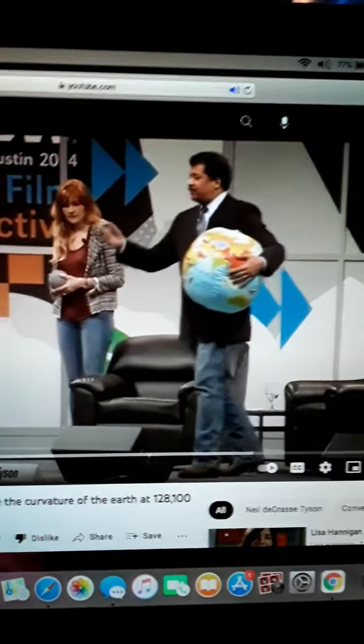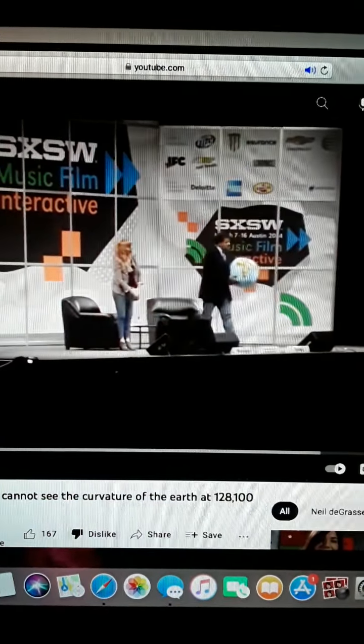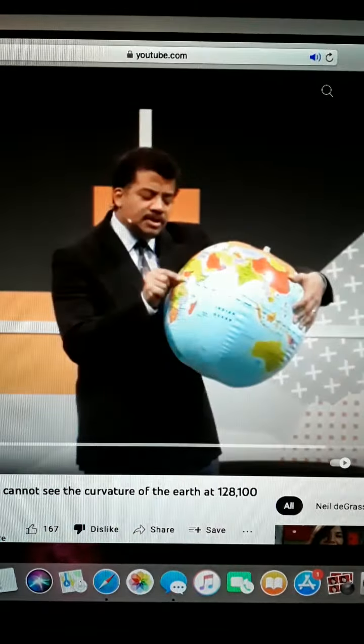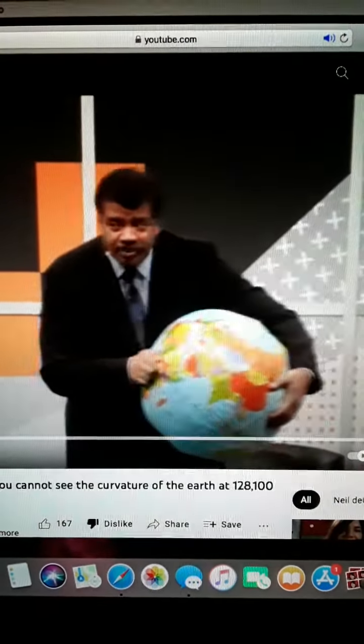Who jumped out of a perfectly good balloon? What's his name? Felix Baumgartner. He would have been about 2 millimeters above the surface of this globe. That's his edge of space jump.